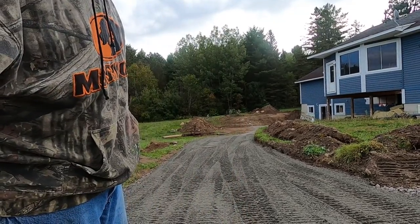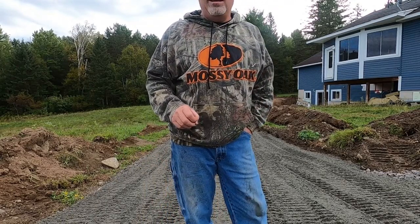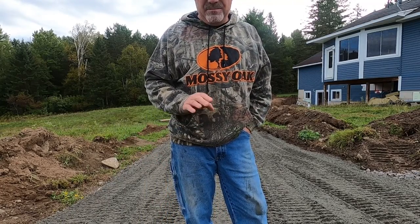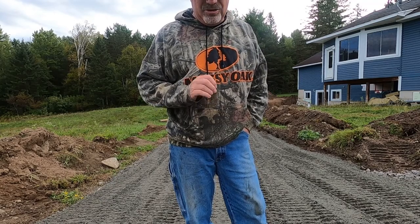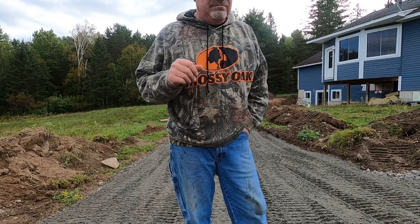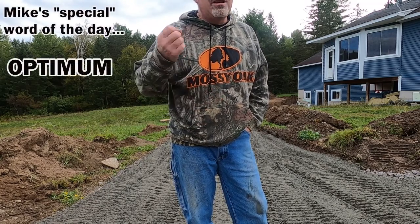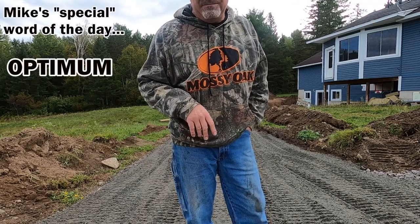I've already started running crusher, and this driveway is just optimum. It's optimum. The well-drained sandy soil with a little bit of aggregate already in it, glacial soil, geogrid, 2-inch minus tamped, crusher run going to be tamped. She's optimum.